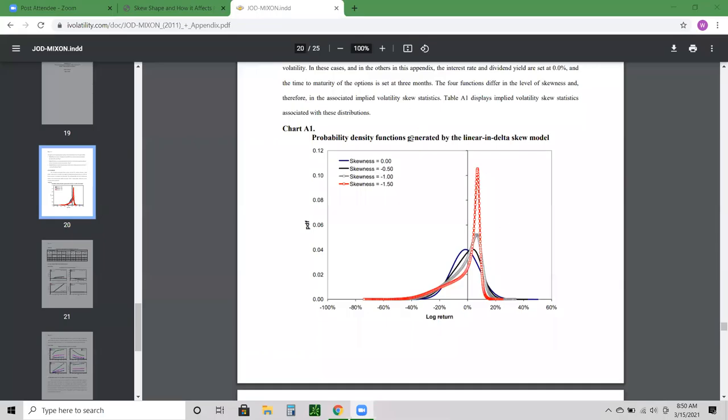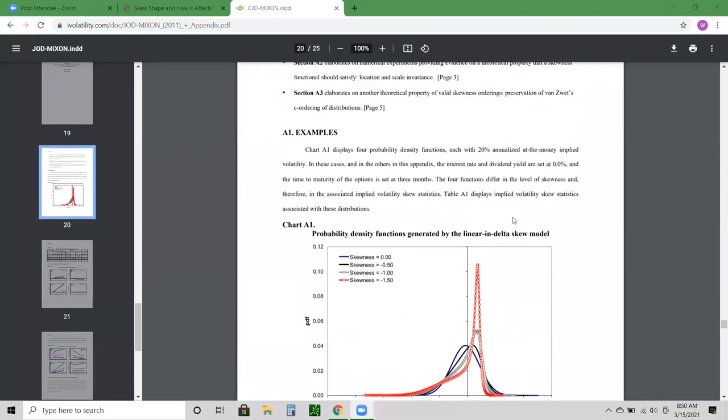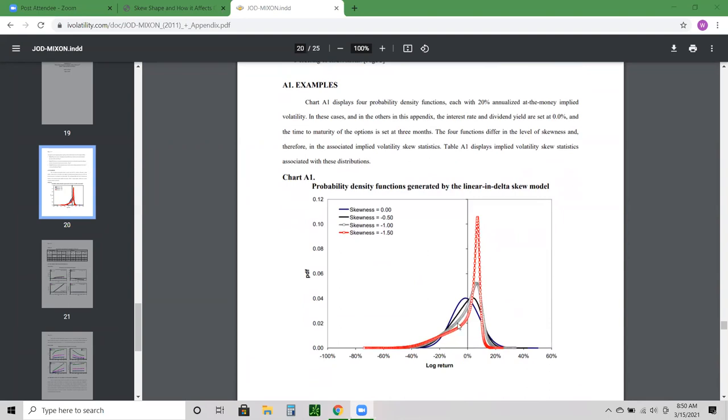I just wanted to share this. This is the paper that I was talking about, by Scott Mixon. This is a very, very in-depth guide to skew. This is skew in its crazy skewness, and this is what you're talking about, Tim, where there's not a lot of premium right beyond a standard deviation to the upside, because it drops off like a brick.